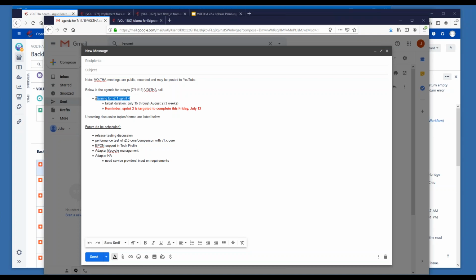Our main plan for today is to do some sprint planning for Sprint 4 of VOLTHA 2.1. And just a reminder to everyone that the VOLTHA meetings are public and recorded, and we do post them to YouTube after the meetings. So please be mindful of that during discussions and should we have any presentations today as well. And with that, I think we'll go ahead and get started.